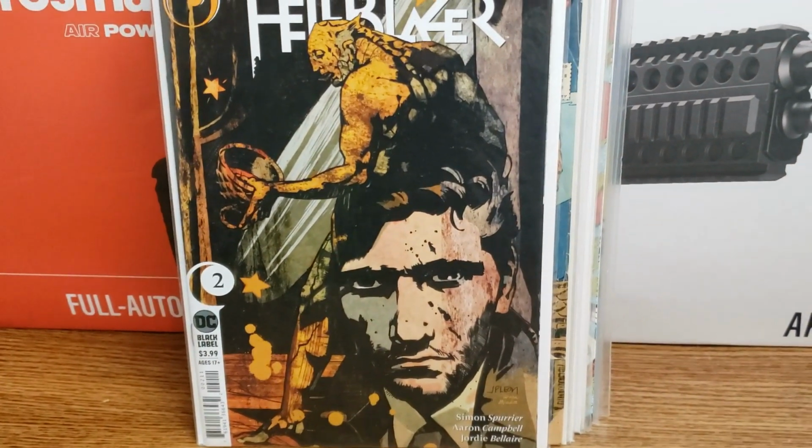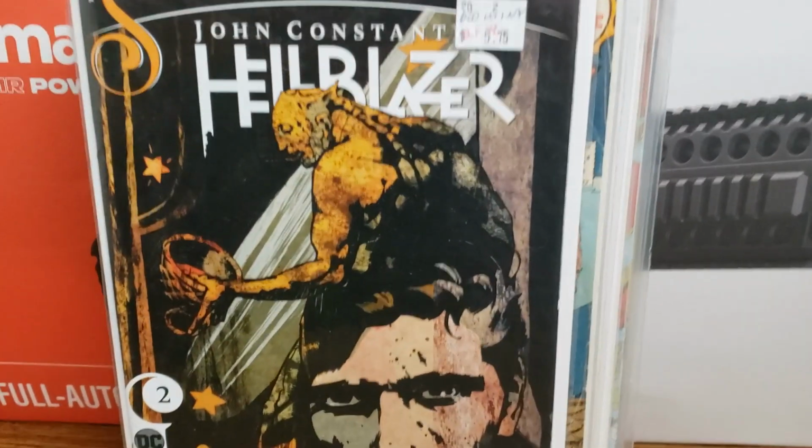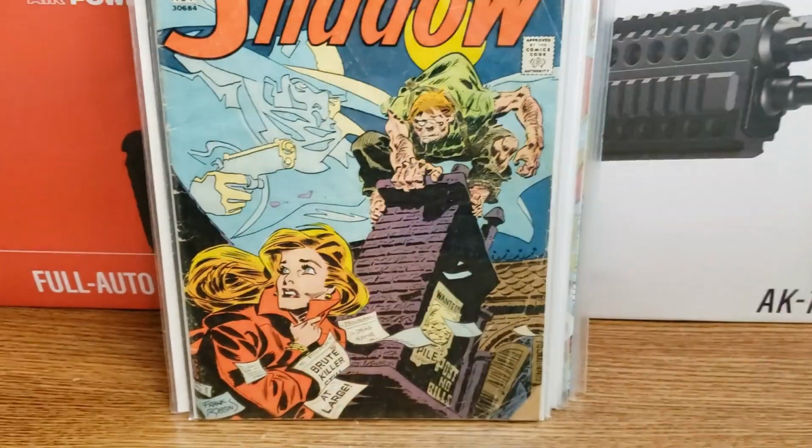So there's a newer Hellblazer that I'm not familiar with. I kind of dipped out around the Mike Carey era, around issue 150 or so, but I don't know. I'll check out the character again.